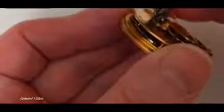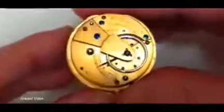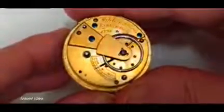I shall just put a little power into the watch. There we go. It's ticking away nicely.